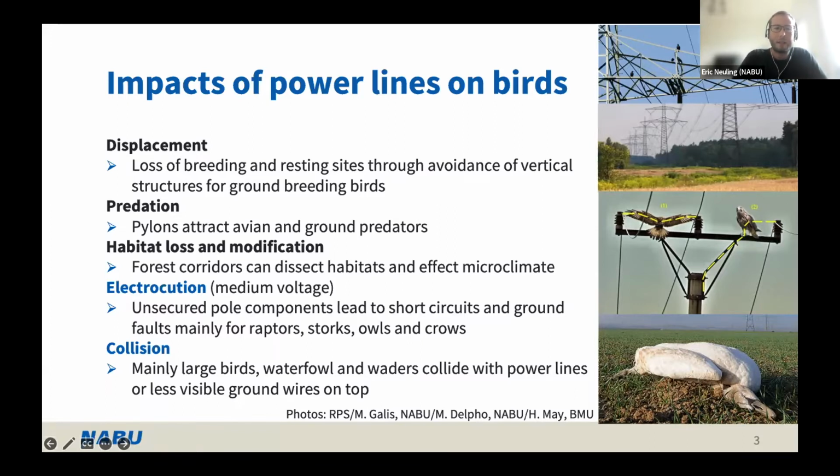and crows. And then we focus on the issue of collision, which is a very different aspect of power line danger. Many large birds, especially waterfowl, cranes, bustards, and waders, collide with the power lines in flight, so they just don't see the power lines early enough to navigate above, beneath or around them. And especially the less visible ground wires on top of the pylons are the biggest danger.